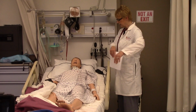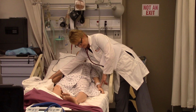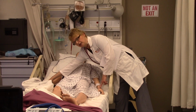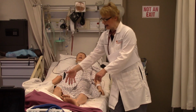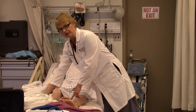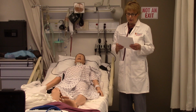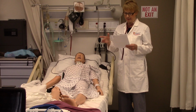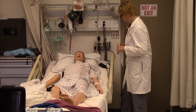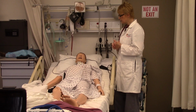Also, I would compare the radial pulses to each other, and they are equal and strong bilaterally, and then the pedal pulses, equal and strong bilaterally. So those are the bare bones. We're looking for at least 2 pulses to be compared peripherally. Then I want to talk to the patient about listening to their heart tones.